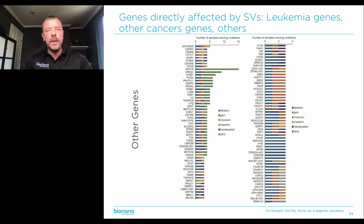There's still an enormous amount of new genes and new biomarkers to be discovered. And actually, if you pay attention to this study, they followed up by looking at some of these genes, looking at the TCGA data and finding that they really do affect survival in some of these patients.